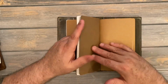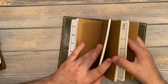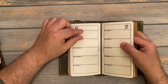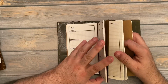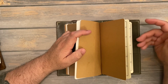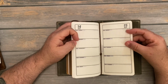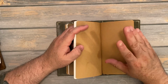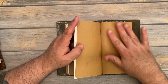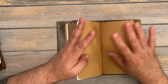So I decided to print each insert with a different paper. Since there are 3 months in each insert, and it's just a little bit of writing, it will be nice to get to go through a variety of papers throughout the year. So 3 months is just enough time to have a little bit of fun with the paper. And then for the next 3 months, you have another paper that you can use different pens or different stickers or watercolors or colored pencils or markers or whatever.